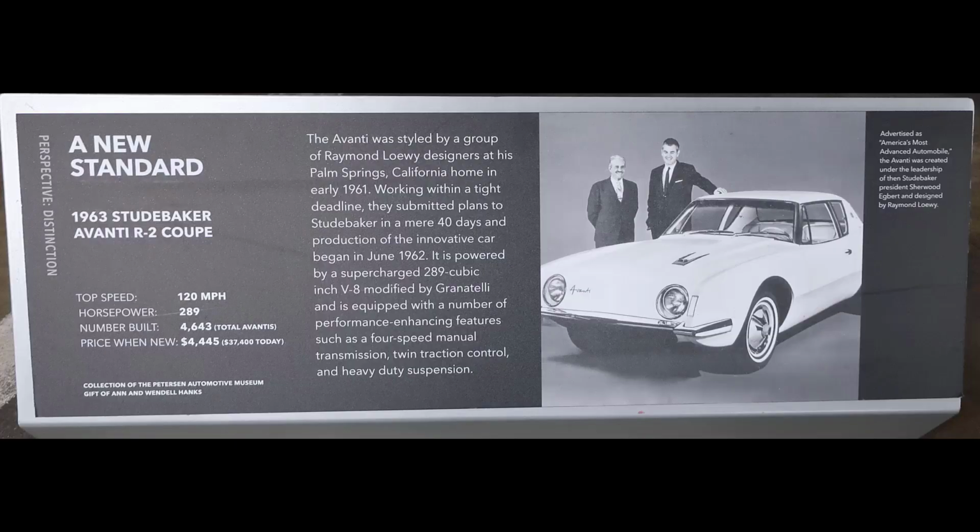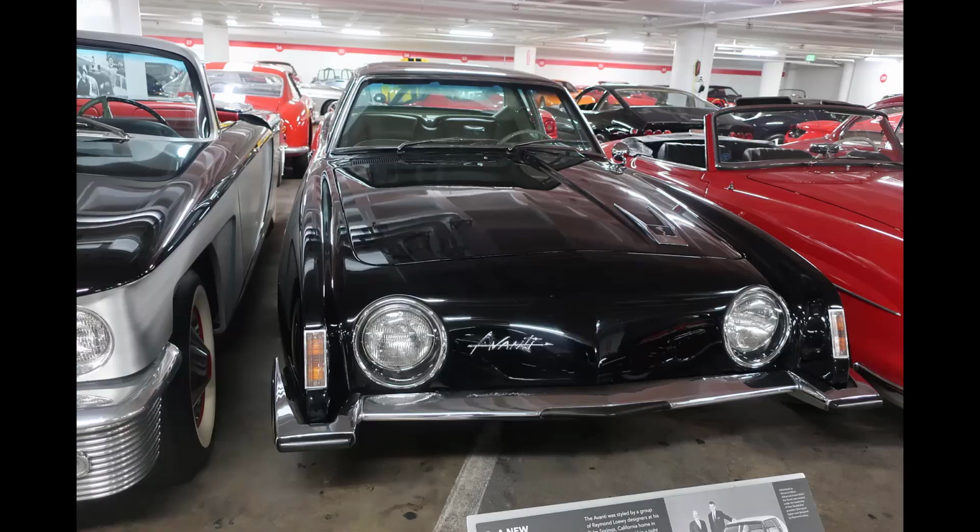1963 Studebaker Avanti R2 Coupe. When the Studebaker Avanti was on the streets when I was a kid, I looked at that car and said, this is like one cool car. In reading this scenario, this thing is powered by a 289, so it's probably a Ford engine, and it's been modified evidently by Andy Granatelli and his crew, and they're just one of those cars of the era you'll never forget. We see one of these running around every once in a while in Southern California.